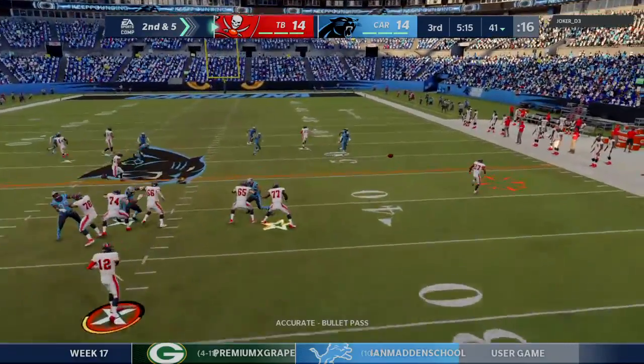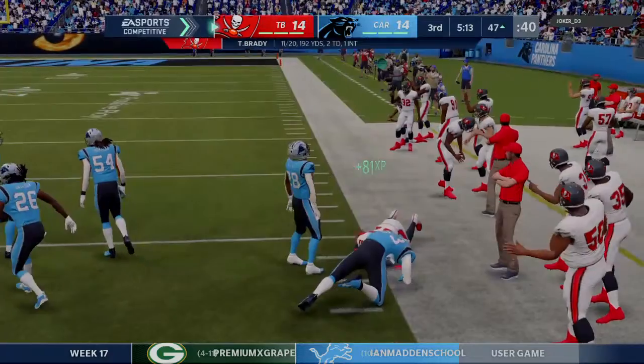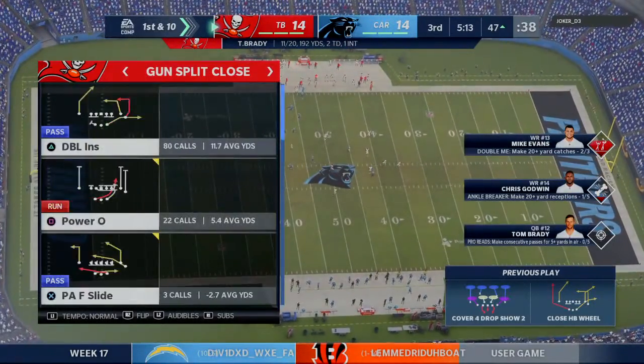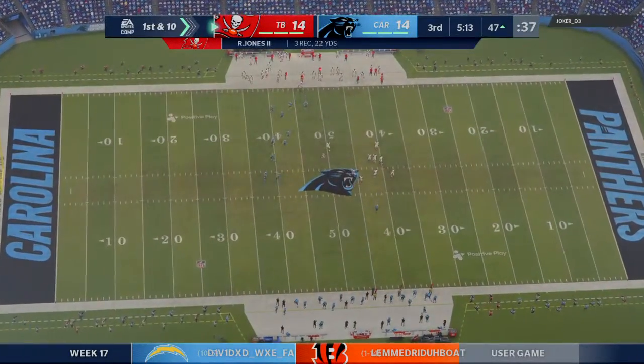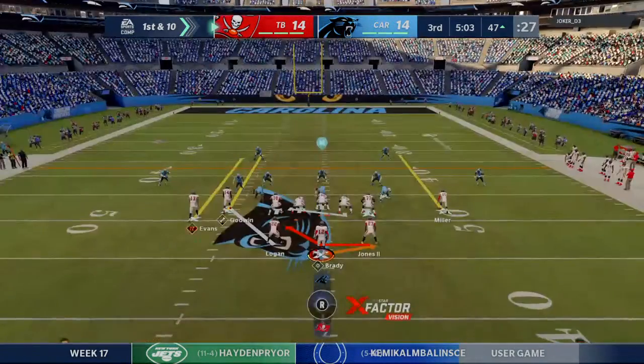From the 41, Brady. This into the hands of his running back, Ronald Jones. And he'll take this to the other side of midfield before going out of bounds. 11 yards there, first down. First down. Well, that certainly has to feel good.